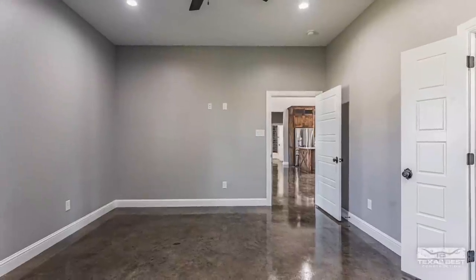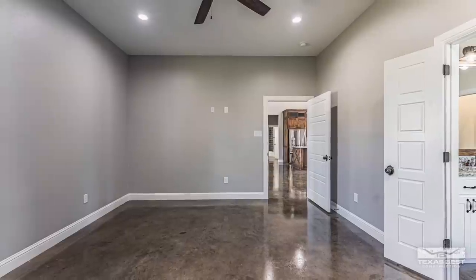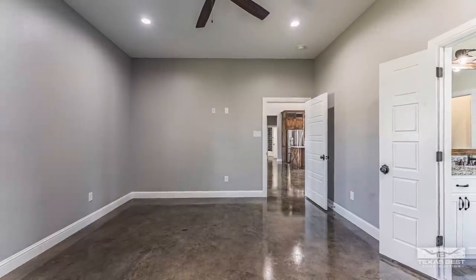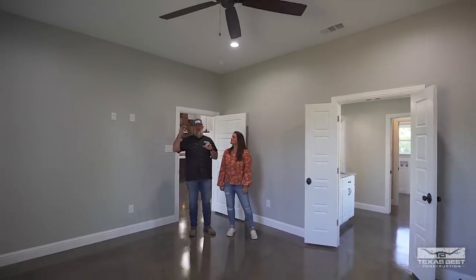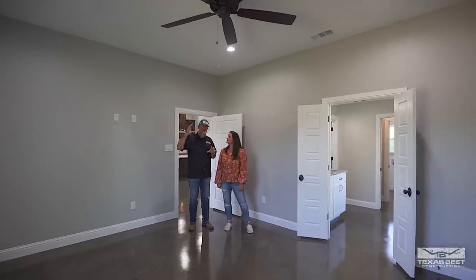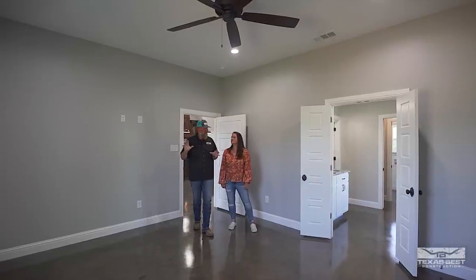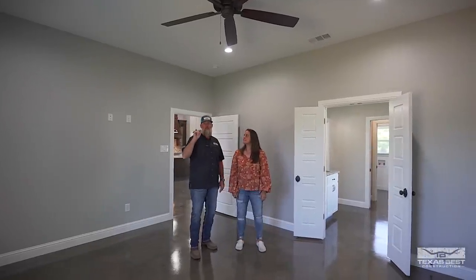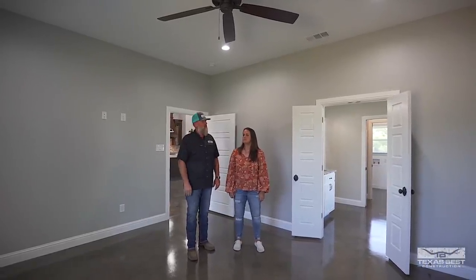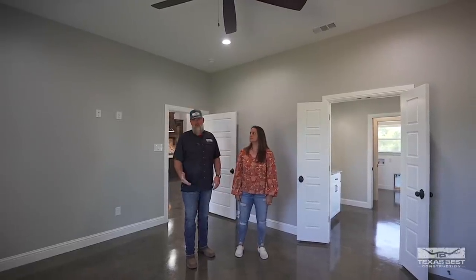All right, so over here we have the master bedroom. It looks so good. Same concrete, same Agreeable Gray that we've got everywhere else. Yeah, and all the accenting. Now, this is actually different than what I originally thought. We have 10-foot ceilings, and that's throughout in the bedrooms, not 9-foot. So I might have told you guys that wrong earlier. I'm not sure. But it's 10-foot ceilings, which gives you that airy spaciousness if you have room.